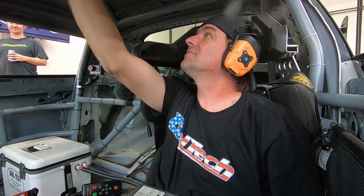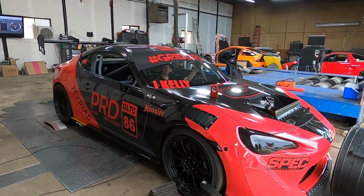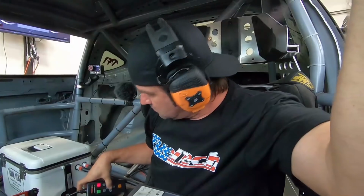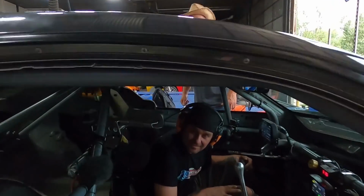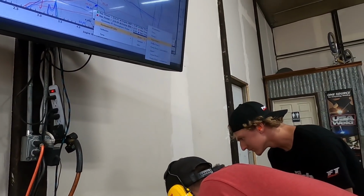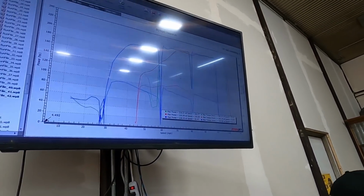All right, we're gonna run through it real quick. We're gonna check a shift and see how that goes. Oh yeah, you're right. We have to switch it to miles per hour on the dyno because it just overlays them. Go to general. Speed. There we go.